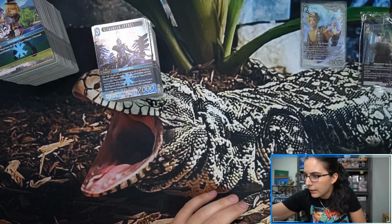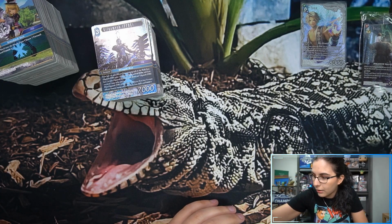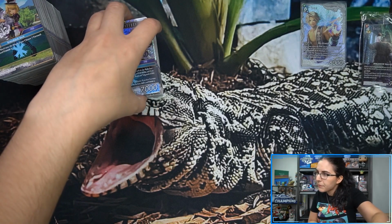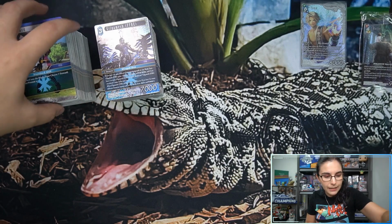Like I have a lot of Moogles. I have a lot of Final Fantasy VII stuff, a lot of Final Fantasy IX cards. I remember that really, really expensive Garnet for either Opus 3 or Opus 4. I got that when it came out. It's not very expensive anymore, but I love the cards, so I don't mind. But I just like picking and choosing.